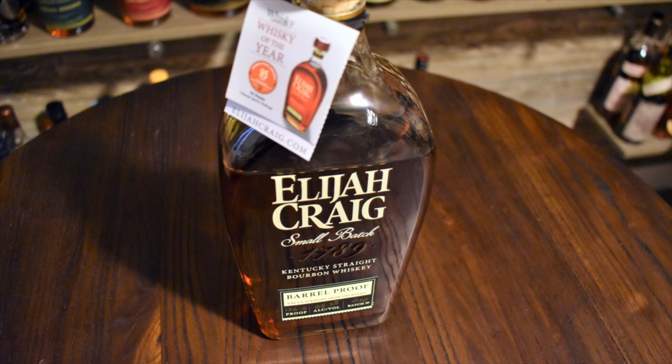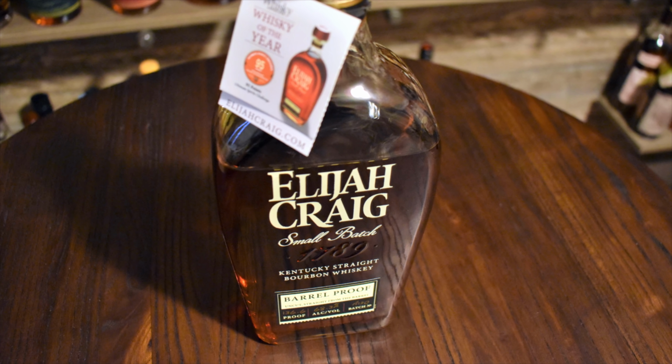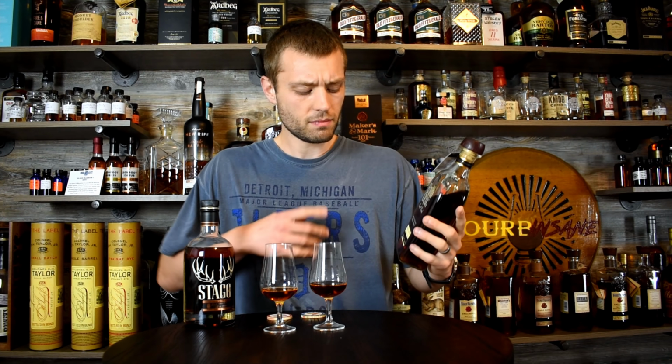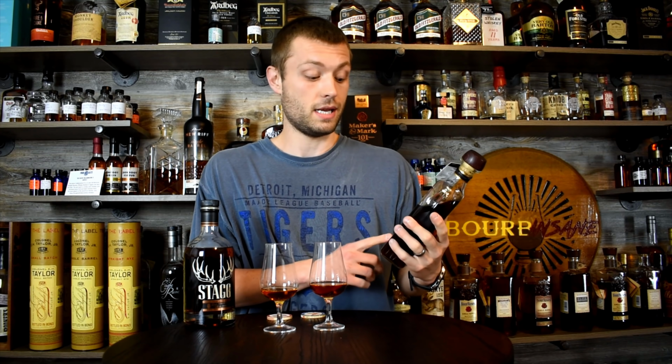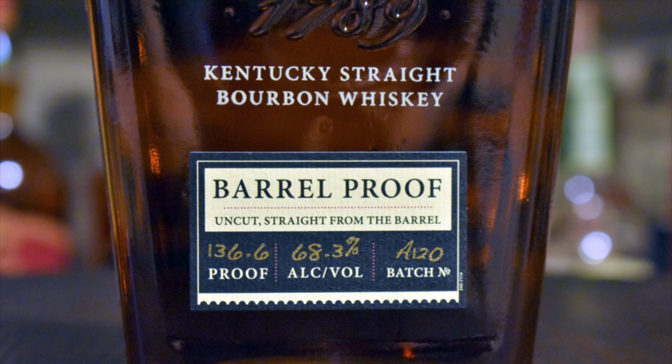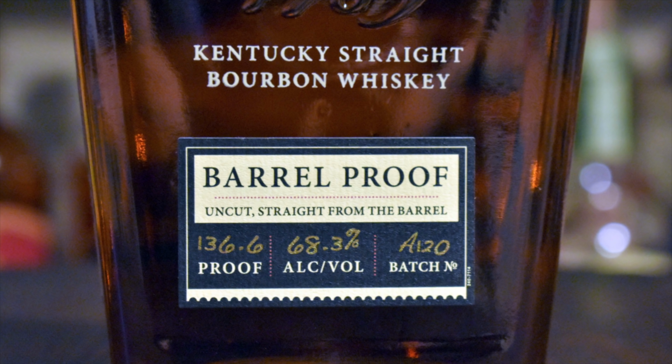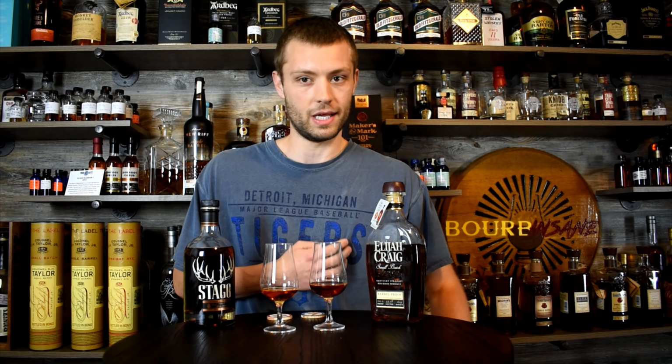C batches have been what I tend to favor, but this A release I may even like more than the C919 from last year. And that's saying a lot because that was an excellent, excellent batch. 68.3% on the A120 this year. Almost hazmat, really. Uncut, straight from the barrel, just the way we like it.